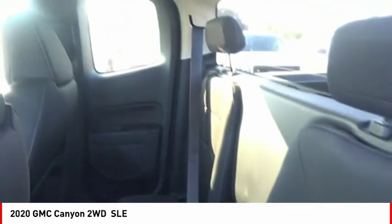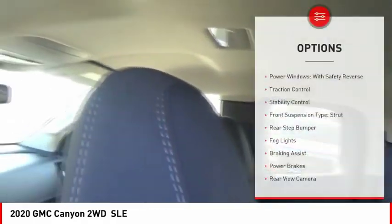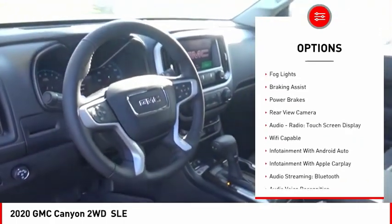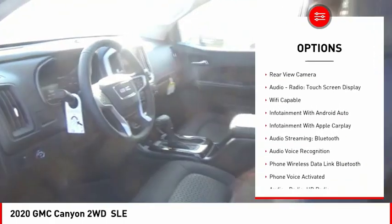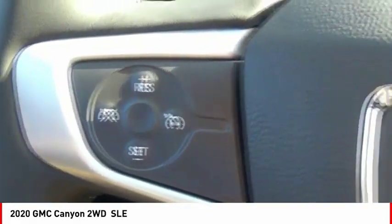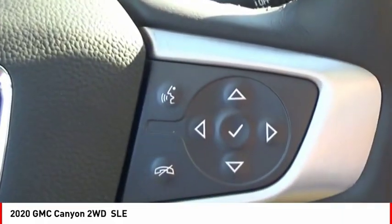for five. Here are some of this vehicle's great options: power windows with safety reverse, traction control, stability control, front suspension type: strut, rear step bumper, fog lights, braking assist, power brakes, rear view camera, audio radio, touch screen display.